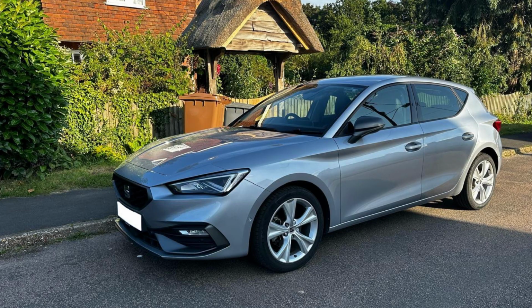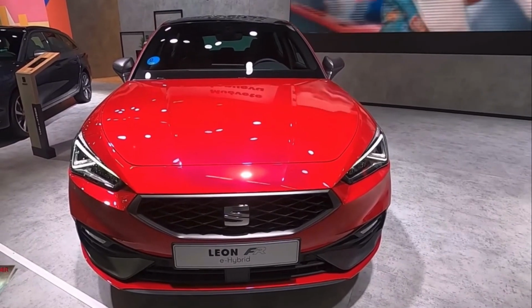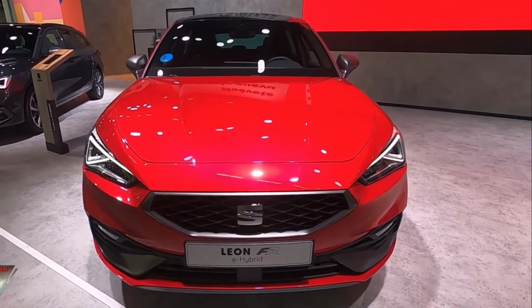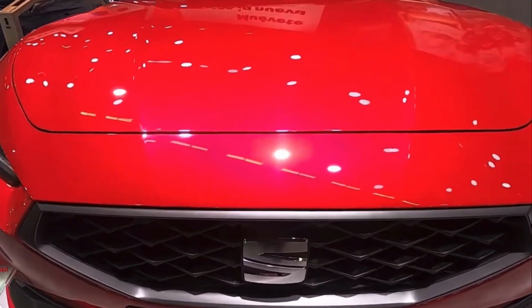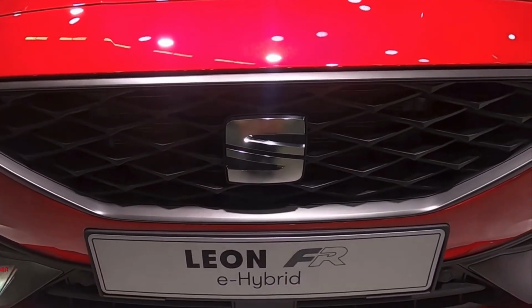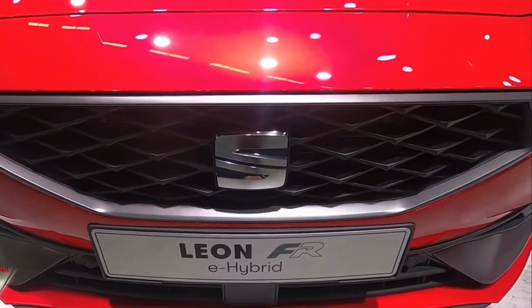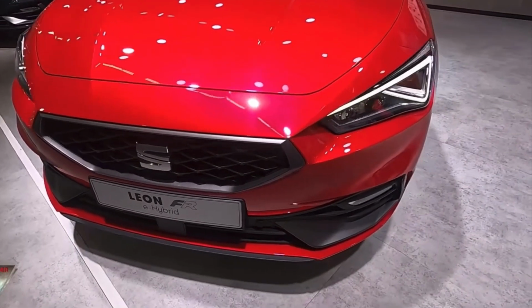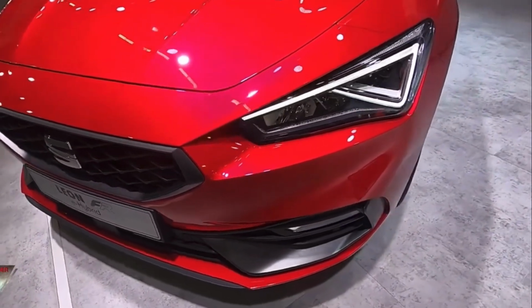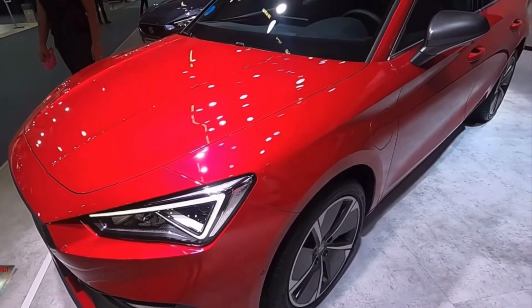This is Edwards' 2021 Seat Leon. This is the 1 litre hybrid. So this car's actually quite good if you're a young driver. It is his first car. It gets 50 miles to the gallon, which actually is really, really good. This car's basically a Volkswagen Golf underneath, and I've been inside it. It's actually very similar to the Golf in terms of the interior. It's a really nice car, although to be honest, it's a bit underpowered. It's not that quick, which honestly isn't really a bad thing for a first car.